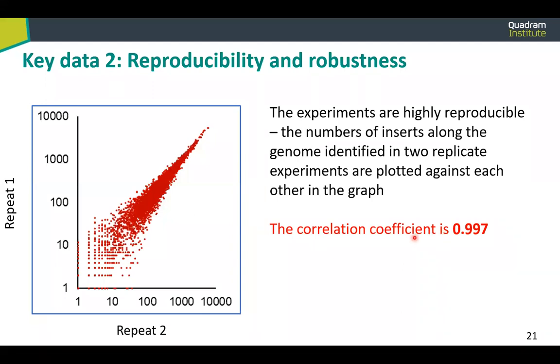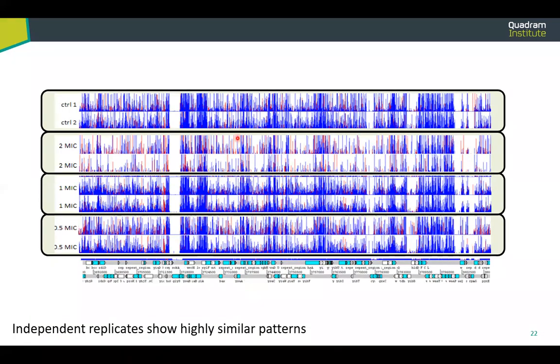So essentially what this is saying is if you do two independent experiments, they tend to agree very closely with each other. And I can just visualize that again in this next slide. So again, this is just data showing transposon insert sites across the genome. We're zoomed out a bit more now, so you get a larger view and you can see this is really quite dense.